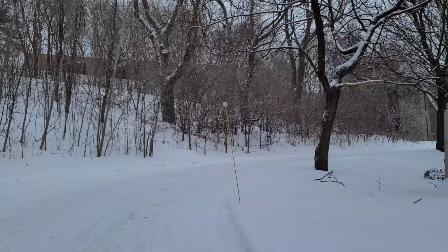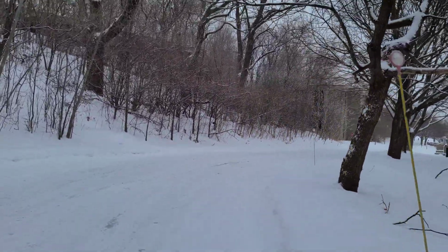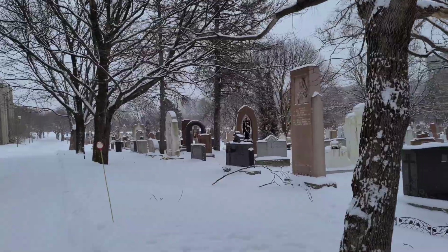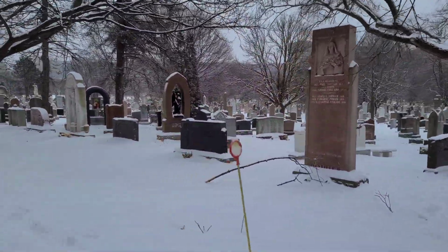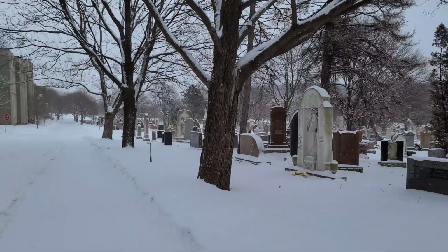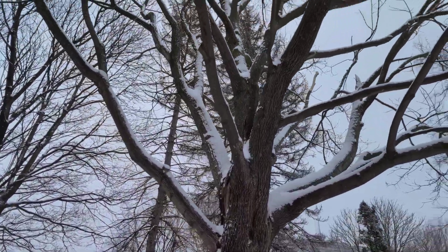And in fact, there's another cemetery near here called Mount Royal Cemetery, which is adjacent to this one. And that one also has a few historical graves and even some famous people buried there. And we'll save that for another day. But what a perfect day for a walk here. We have some snow falling lightly. Temperature's -5 degrees right now.